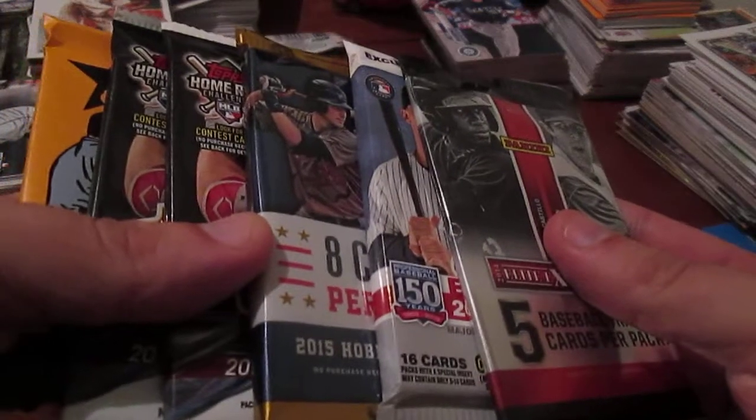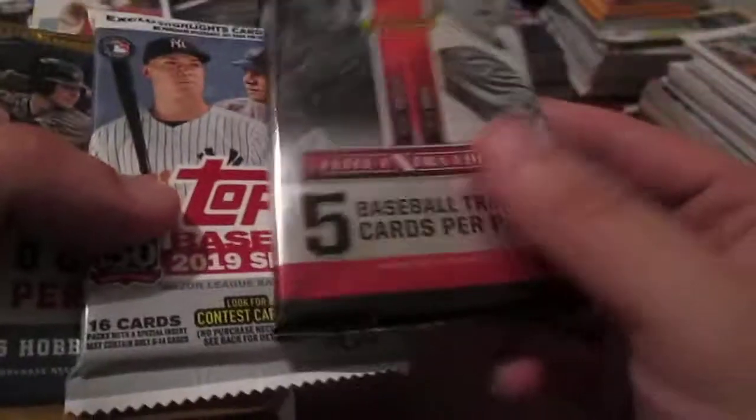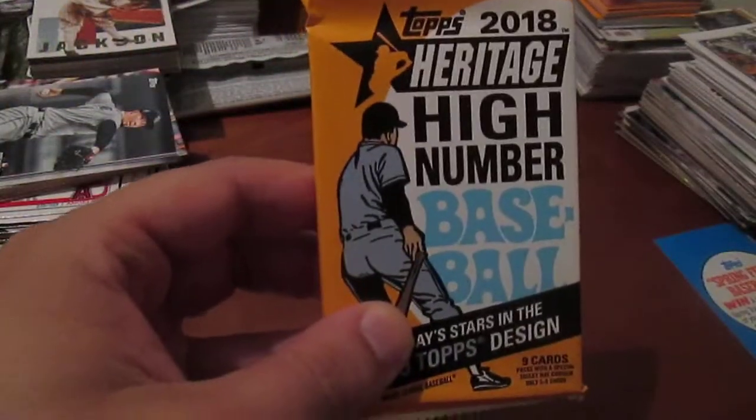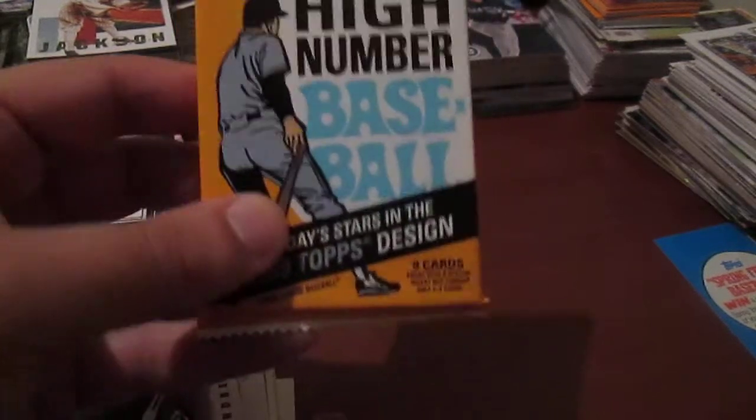I've got a little bit of a nice pull for you from some of those Fairfield Repack products. And as you can see, I've got some good stuff here. I got some Extra Edition 2014, Topps Series 1 of last year, 2015 Stars and Stripes, 2 Series 1 out of the 18, and the big number, 2018 Heritage High Number. Maybe we'll get a good rookie out of that one.